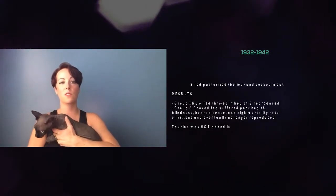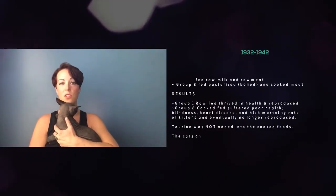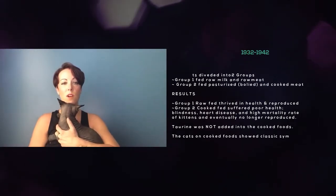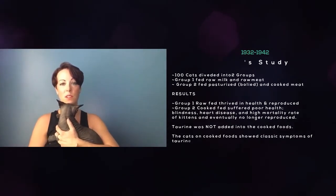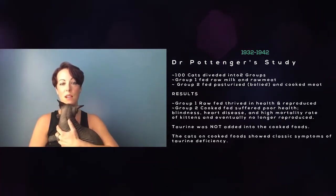He divided about 100 cats into two groups. One group was fed raw milk and raw meat, and the other group was fed cooked meats and pasteurized milk. The cats fed raw foods thrived and reproduced, and the cats fed cooked foods disintegrated in health, had blindness, heart disease, and a high mortality rate of kittens, until they failed to reproduce altogether.